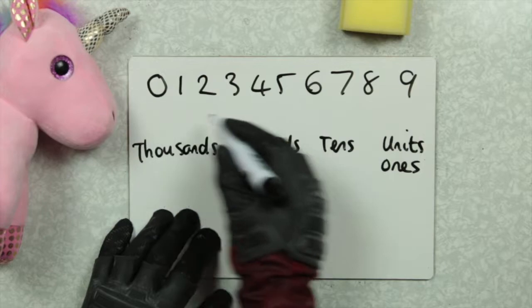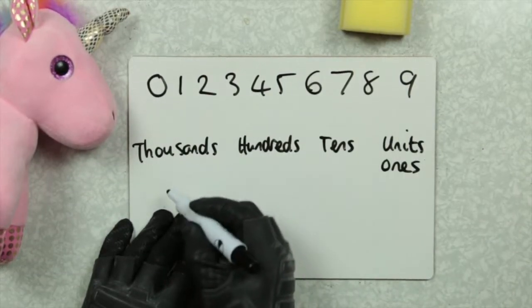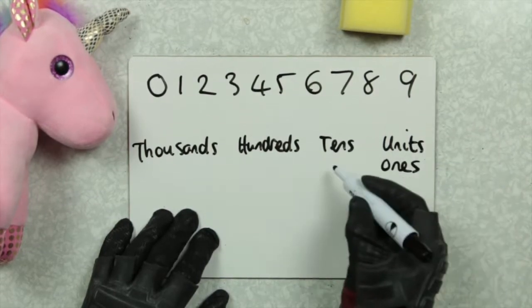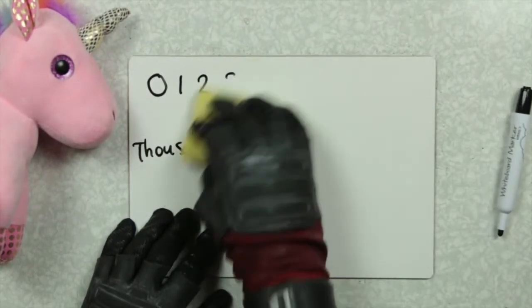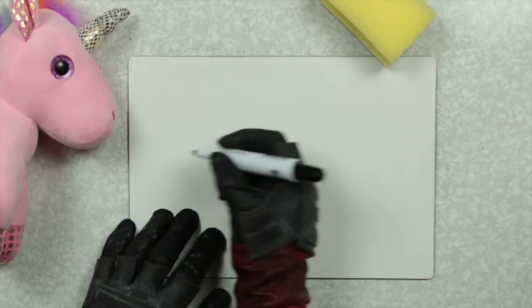So we use base 10. This means we have digits from 0 all the way through to 9. Then we have the place values, so the units in the ones place, the tens, the hundreds, the thousands, and then we could keep going up. The tens of thousands, the hundreds of thousands, the millions, the tens of millions, and so on.